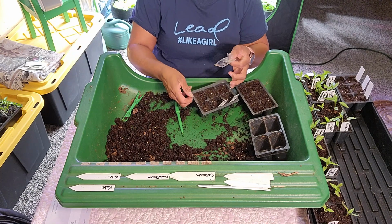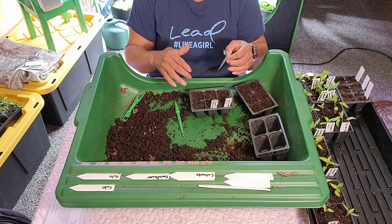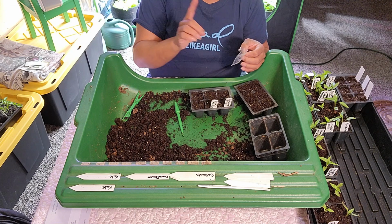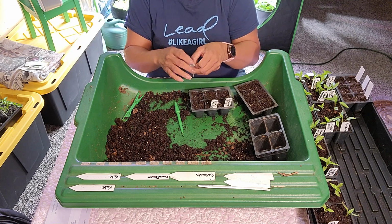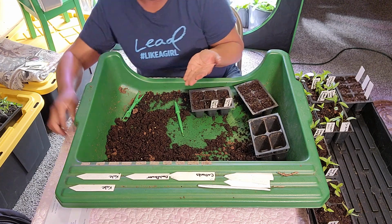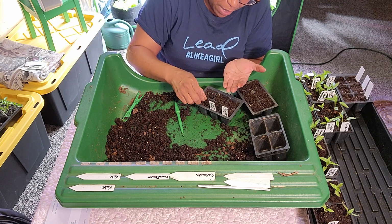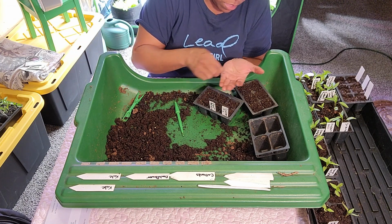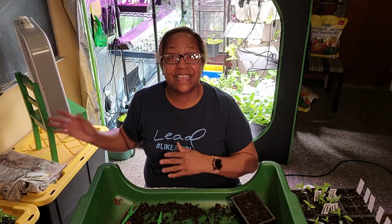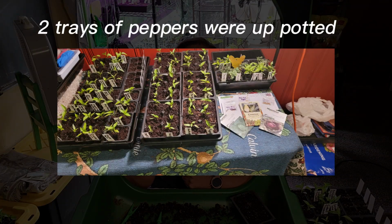Now I'm going to put this curly kale in here with these peppers and tomatoes. I know as far as the speed of growth is going to be much faster, but I will pop them out and put them in a larger container as soon as they start outgrowing the cell, which would be in a couple of weeks. So I know going in that they're going to have to come out much earlier. That's it outside of up-potting more and more peppers. So I will continue to do that off camera.